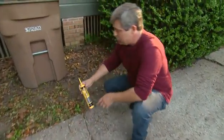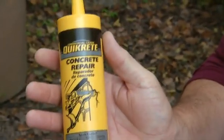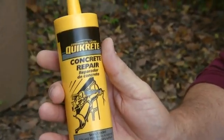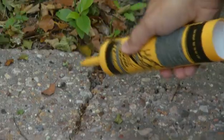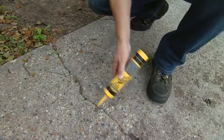When you see cracks like this, you want to pick up a tube of concrete repair caulk. It's textured, that's the best kind. If you can get some that has a polyurethane base to it, it will flex with the concrete, that's great. You just apply it like you would any other caulk, and that's going to prevent that water infiltration. And listen, this is a very inexpensive investment for your concrete surfaces.